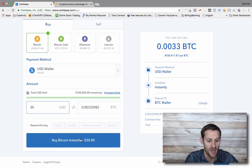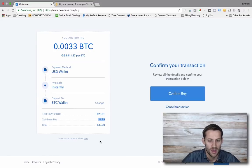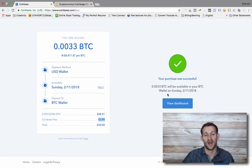Okay, so we're going to say buy Bitcoin instantly, $30 worth. It's going to tell you right here the fees. There's a $2 fee, kind of a hefty fee if you ask me, but okay. And then we're going to confirm our transaction. And we now own Bitcoin, and now we can use our Bitcoin to buy Ripple, but Coinbase only deals in a few cryptocurrencies, and Ripple's not one of them.